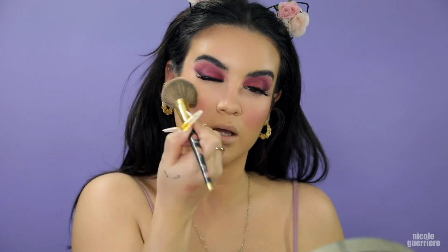We'll just take the brush that we put our powder on with and go over that, kind of pushing it in. And I don't know if you guys can tell the difference between this cheek and this cheek because shit always looks different on camera than real life.